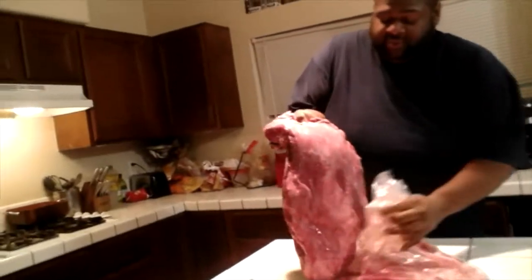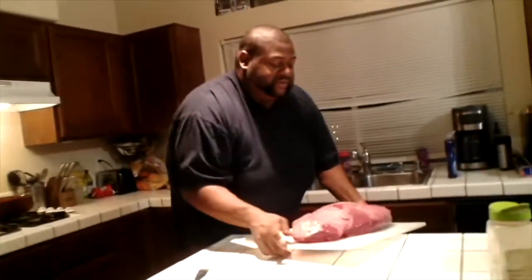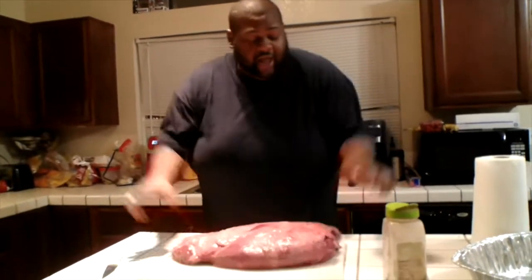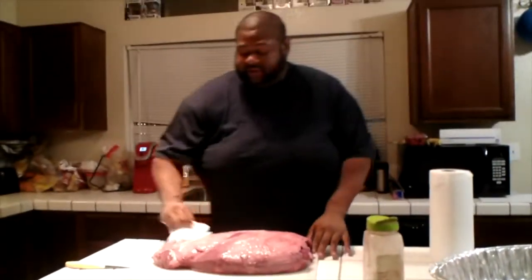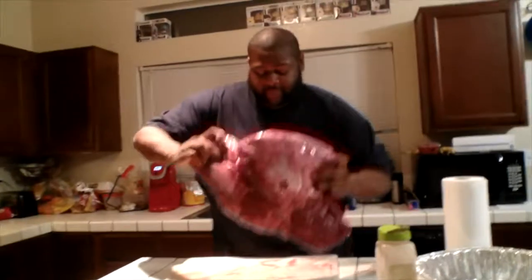Steak, meat, right there. Look at this number right there. There you go, right there. 15 pounds of beautiful steak. Right now, I'm gonna show you how to season up one of these shoulder clods. You know when you do beef? Beef is basically just a salt and pepper kind of rub.